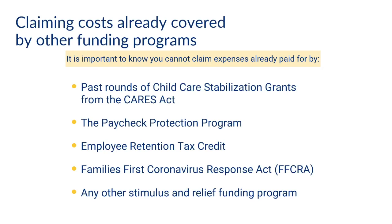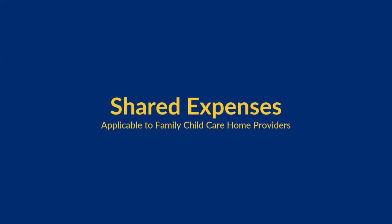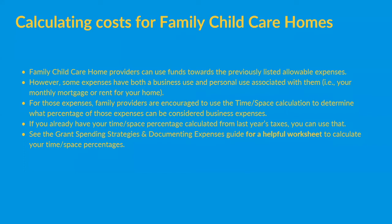Now, we're going to diverge a moment and talk about shared expenses, which is applicable only to family child care home providers. If you are a center-based provider, the next slide or so will not apply to you. If you are a family child care home provider, listen up. Family child care home providers can use funds toward the allowable expenses, which we already discussed. However, some expenses have both a business use and a personal use associated with them, such as your monthly mortgage or rent for your home.